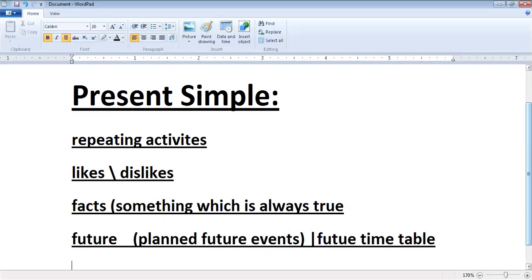So we discussed four applications, four different uses of present simple tense. The first use is whenever you talk about your repeating activities, like your habits, your daily routine, any activity that you do again and again, we use present simple tense. Second is whenever you talk about your likes and your dislikes, we use present simple tense.